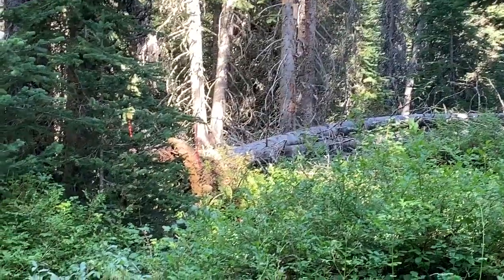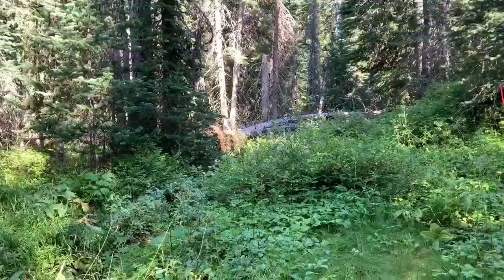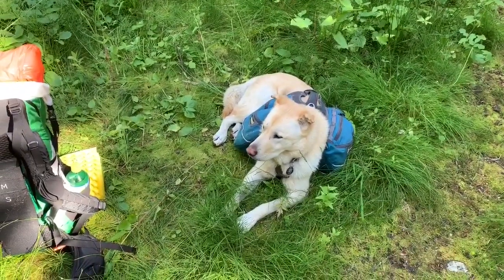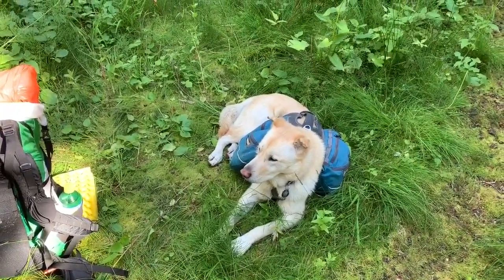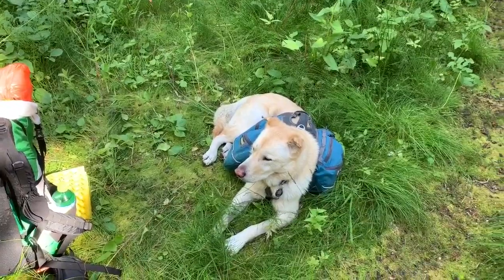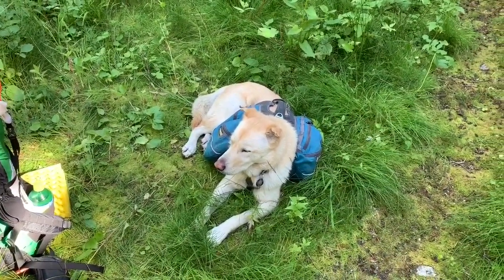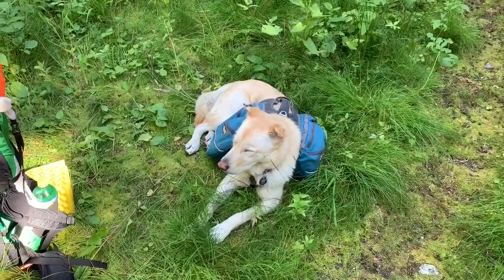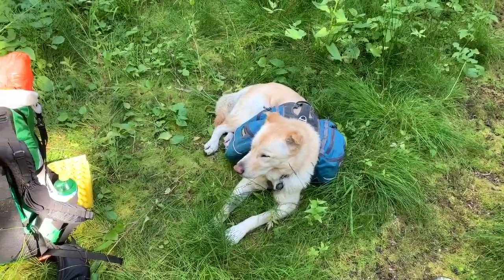It's been a nice day, very social, lots of PCT hikers, and I think we've been off the PCT for about 5-6k now, so it was quite nice to meet all these people that had just completed or were just going to the border, because we were only about 5 miles from the border.